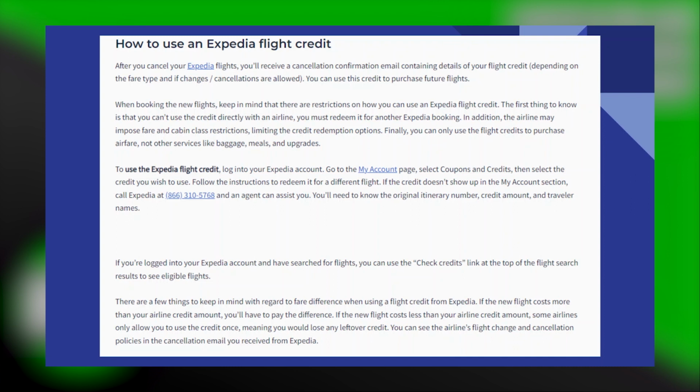If the credit doesn't show up in the My Account section, call Expedia at 866-310-5768 and an agent can assist you. You will need to know the original itinerary number, credit amount, and traveler names. If you are logged into your Expedia account and have searched for flights, you can use the Check Credits link at the top of the flight search results to see eligible flights.